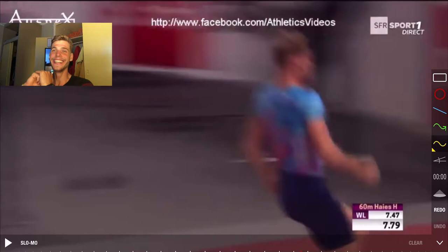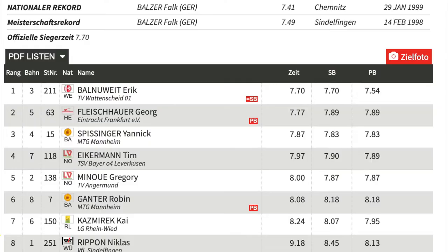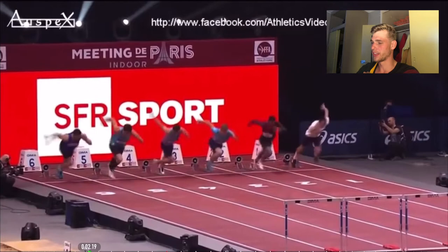It's extremely nice. I think at the German Championships you would probably become a German champion with that. I'm not sure, but you would definitely be in the finals, and probably in the rankings, under the first three. So let's see what he's doing. Let's see how many steps he actually takes to the first hurdle.